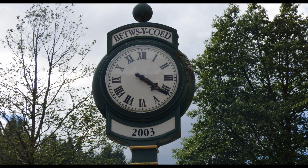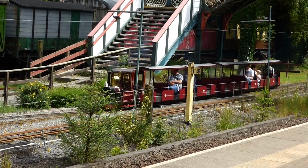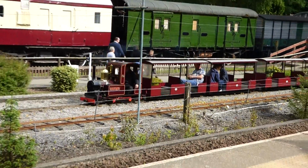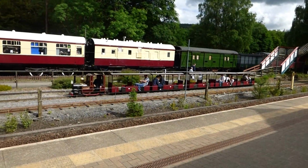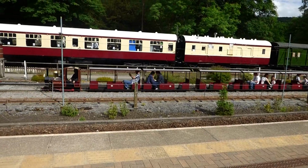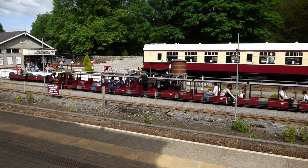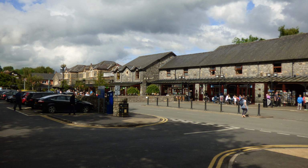Heading back to our B&B, we drove through more of Snowdonia National Park, stopping in the quaint village of Betws-y-Coed. We purchased Welsh love spoons that we found at the visitor center and had a bite to eat before driving through some more beautiful countryside and returning to our B&B.